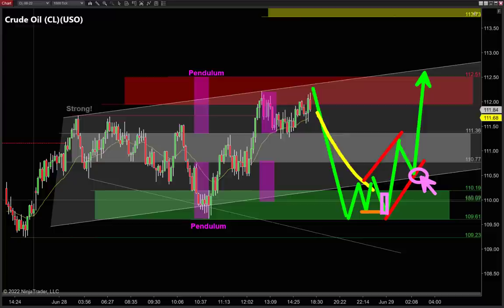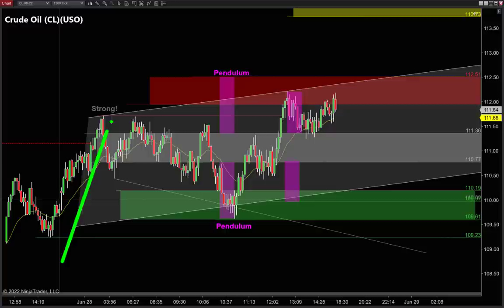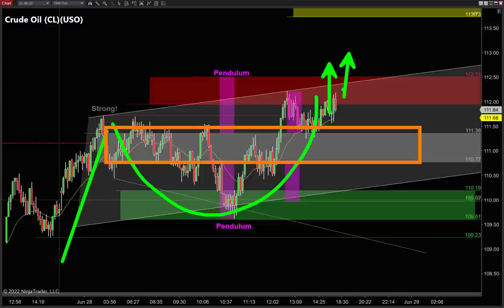Last but not least here, how do we sell it? Well, first of all, I do not want to sell off this high right now. This is an easy loss to get into the bad habit of, trying to fade a bull market with basically a bull range, right? Be very, very careful with this because, again, it's open space above us. We're not at a major top anymore. This is not a very desirable short at this point because we are so bullish.